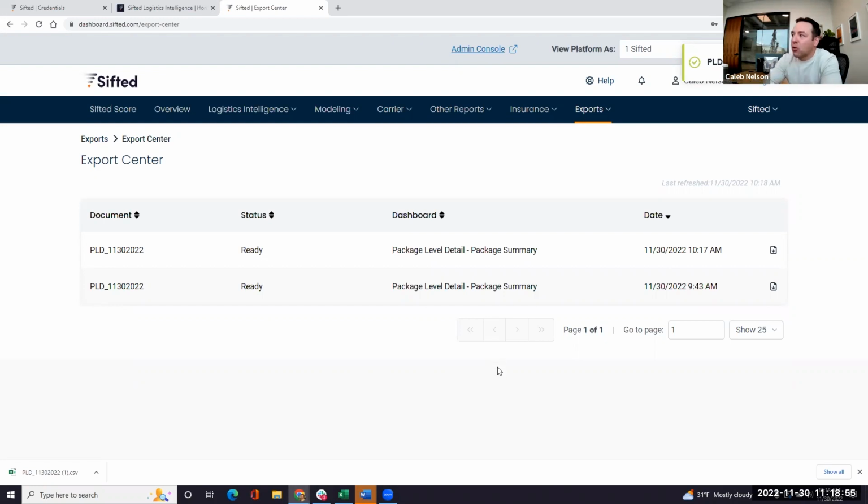Scott asked, do you support invoice audits? So if I'm understanding correctly, do we audit the invoice? Is that correct, Scott? Is that what you mean by that?